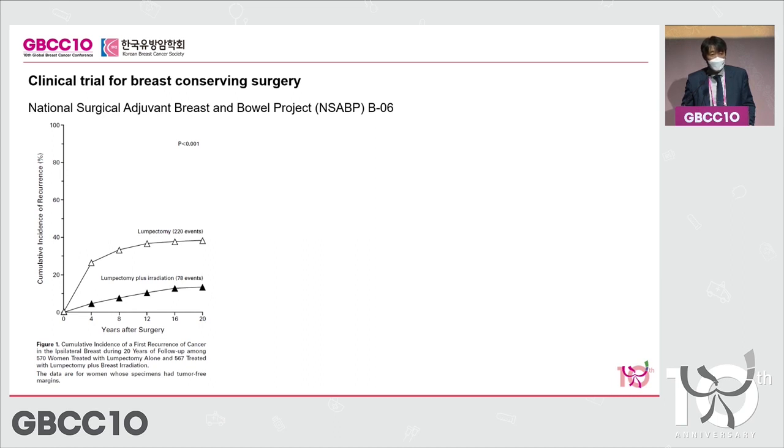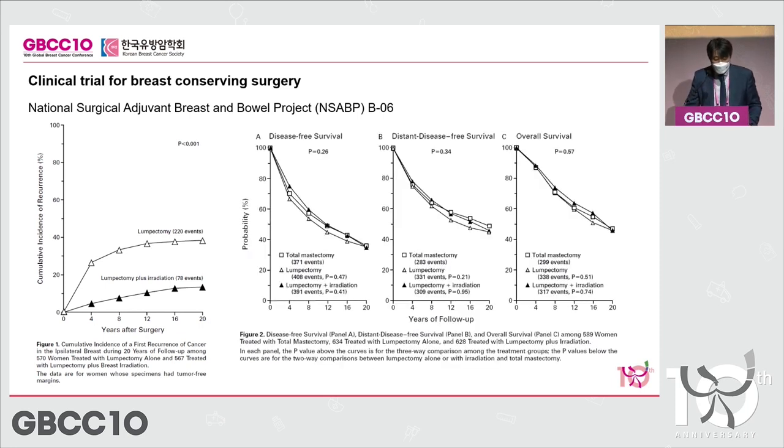But 15 years back, it was very different from what we're doing today, because back then we tended to go for mastectomy rather than lumpectomy alone, even if we were able to conserve the form of the breast. But with the development in medicine, a lot has been achieved in preserving the breasts. And as you can see here, the recurrence rate or the metastasis to the contralateral breast in the lumpectomy plus irradiation group does not fall behind the results of the total mastectomy group.